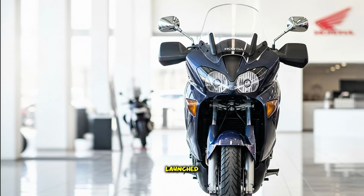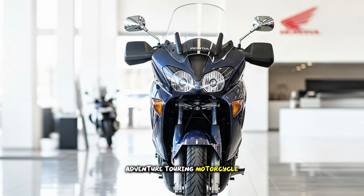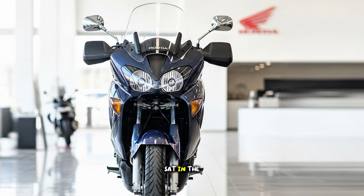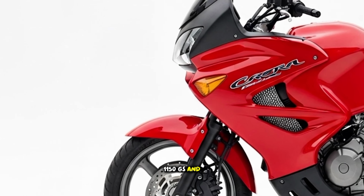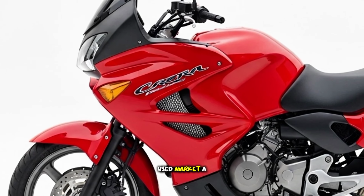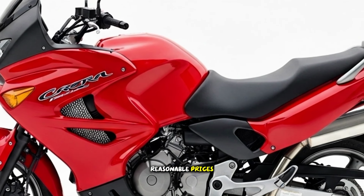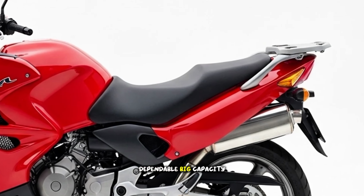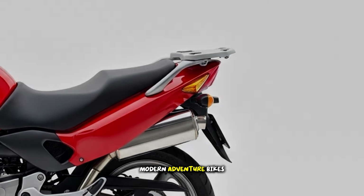When it first launched, the Honda Varadero was positioned as a premium adventure touring motorcycle. Prices varied by market, but it generally sat in the same bracket as BMW's R1150 GS and Suzuki's V-Strom 1000. Today, on the used market, a well-maintained Varadero can be found at very reasonable prices, offering tremendous value for riders looking for a dependable, big-capacity tourer without the sky-high costs of modern adventure bikes.